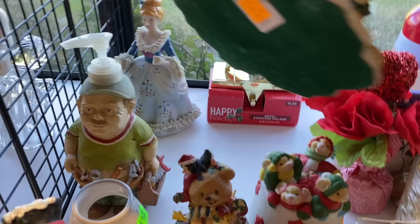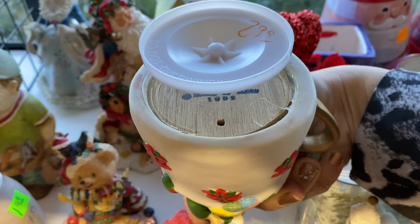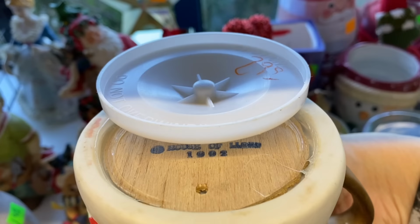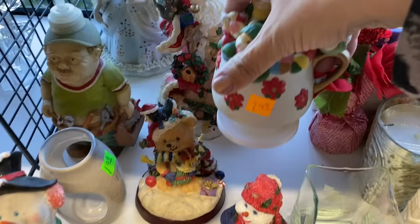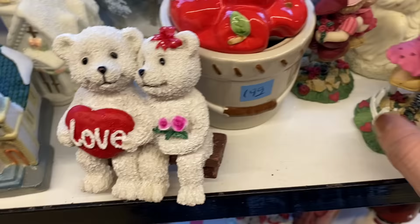This is Fitz and Floyd, and probably should have brought that home. And this is House of Lloyd, 92. For $2.99, it's musical. That's actually fair. Like, this place makes no sense at all. That's actually a very sweet piece. And House of Lloyd is really good. They make some very quality things.